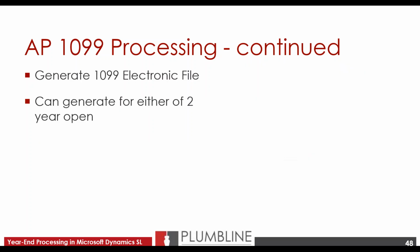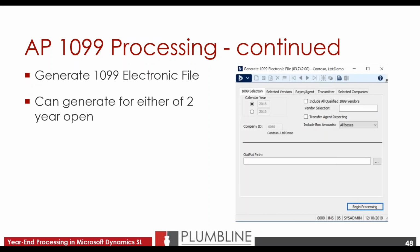The Generate 1099 electronic file screen is what's used to create the file containing the 1099 amounts that will be submitted electronically to the IRS. You can generate for either of the 2 open 1099 years. You'll notice in my screenshot here, the top left corner has calendar years 2018 and 2019 appearing. You would want to make sure you select your 2019 year.